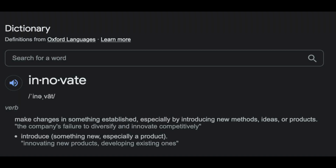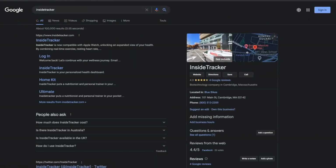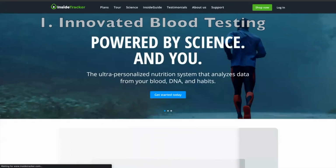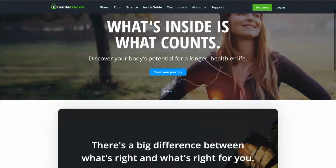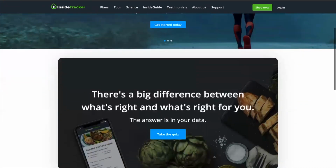To innovate is to make changes in something established, especially by introducing new methods, ideas, or products. I chose Inside Tracker as my innovation product or company. There's 3 reasons why I think that they're innovative. One, they innovated the blood test industry. So not only do they give the blood results, which is great, but they give actionable insights to the patient as to what they should do with that information.